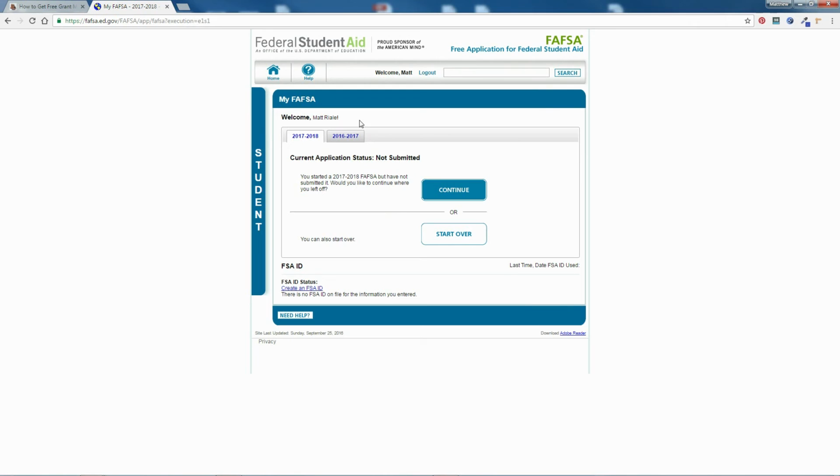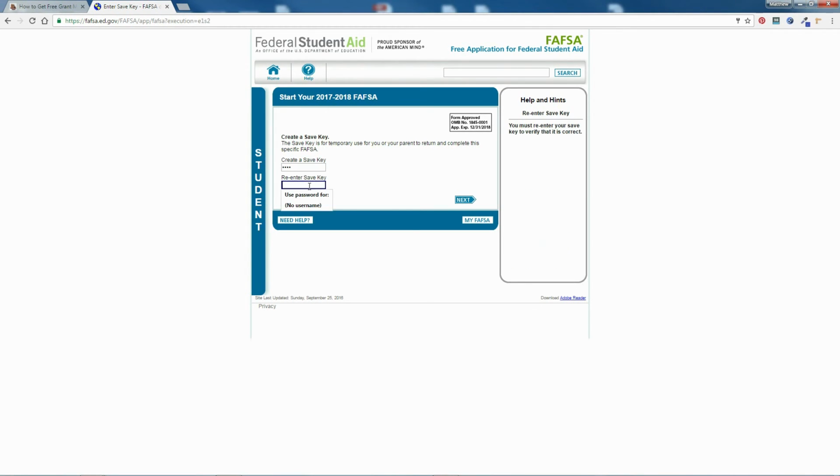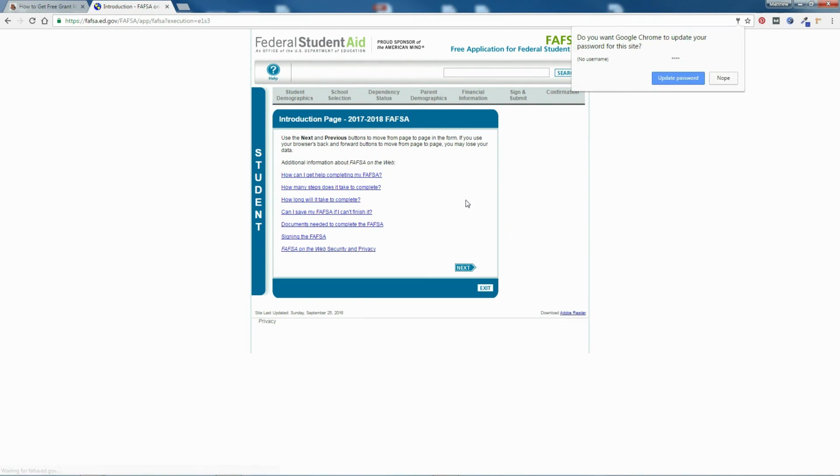And now since I already went through the process to the end, it's saying they currently have my application, although I didn't submit it. So I'm going to start over so you can see the whole process. So you want to create a 4 to 8 digit, I usually do a 4-digit save key. I just use 4 numbers that it's easy for me to remember. And then you have to verify it. And then click the next. And I'll just update that. Here it tells you the different steps. You can click on these and then come back, but we're just going to click next for now.